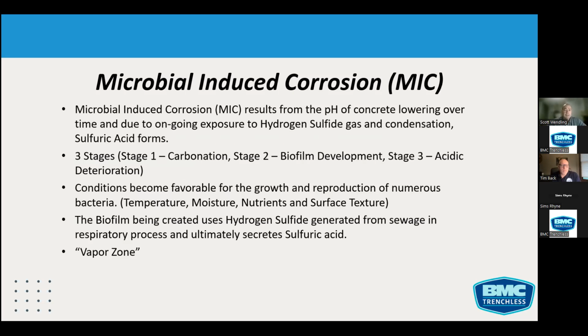So what is microbial induced corrosion? Basically, microbial induced corrosion results from the pH of concrete lowering over time. Due to ongoing exposure to hydrogen sulfide gas and condensation, sulfuric acid forms. It can be described in 3 stages. Concrete, when poured, starts at a higher pH of 12 to 14. Stage 1, the carbonation stage, that pH level starts dropping, and in stage 2, it continues to drop, and ultimately stage 3 continues to drop more.